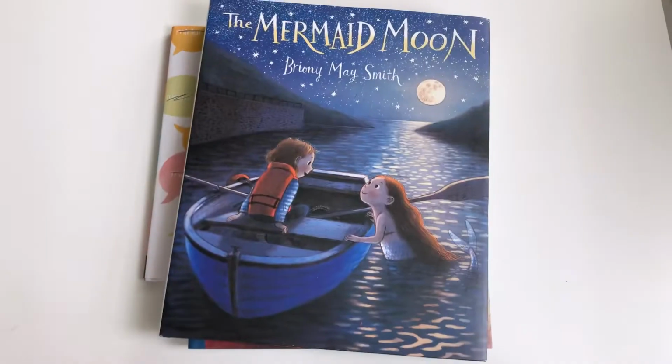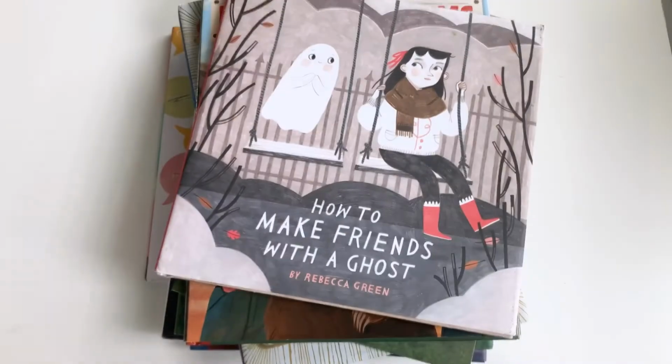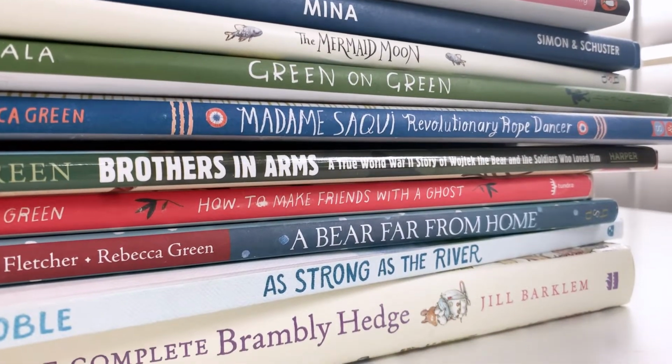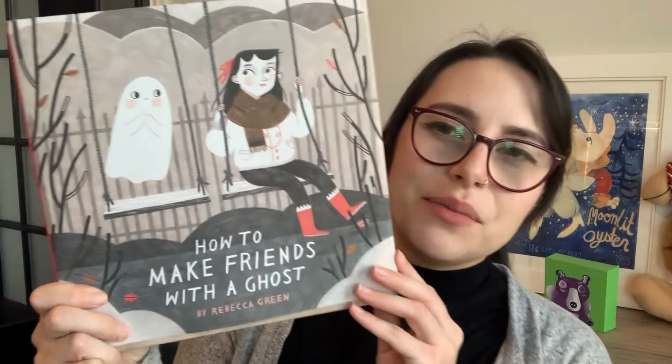Most of these picture books I bought because I was able to either hear an interview with the illustrator or read their blog, and they talk about how they got the picture book deal, how they prepared for it, how they thought through it, what struggles they had, that kind of thing. So I try to only buy those books, and then of course I make room for the ones that are super duper pretty. The first Rebecca Green book I got is How to Make Friends with a Ghost.